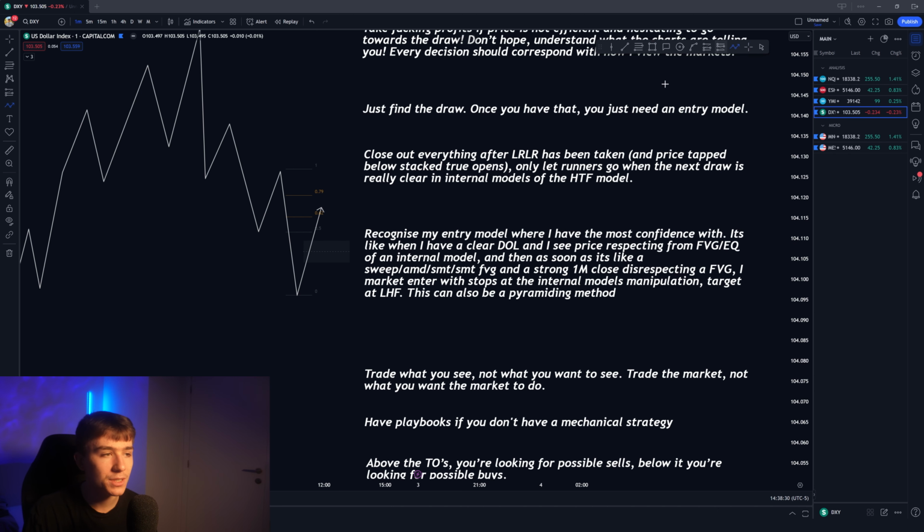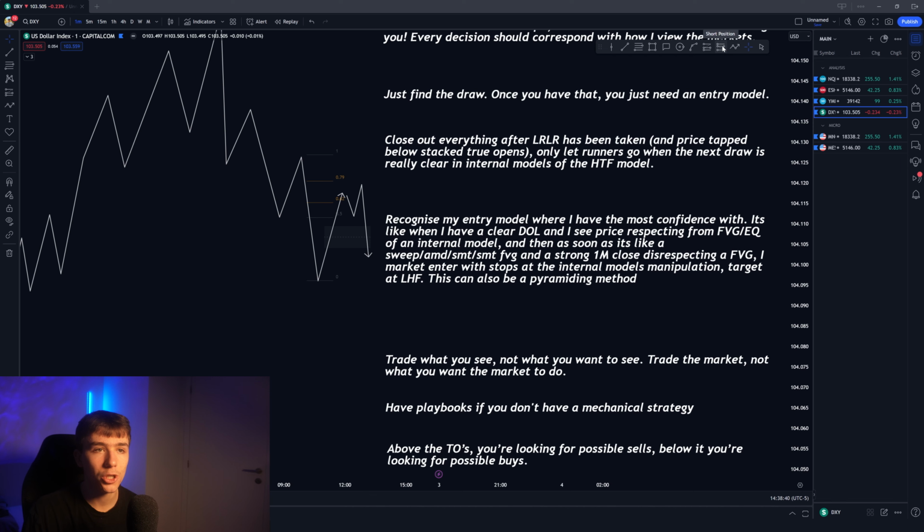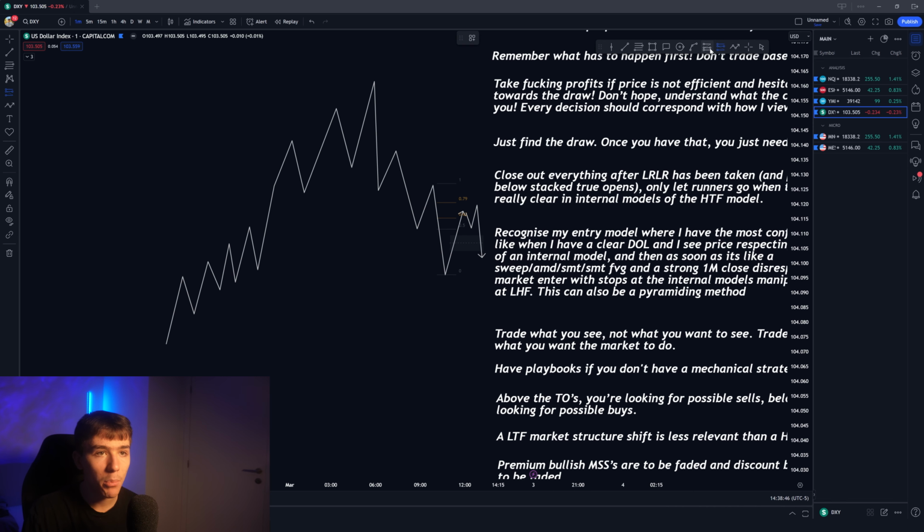We have an SMT stop rate. We disrespect this fair value gap. This is for me a really nice entry model. I should study this more. Just literally once we have the internal model. So you guys see that this is a model in itself, right?